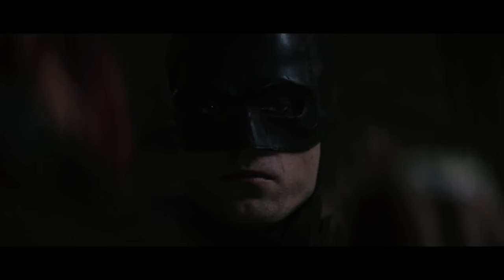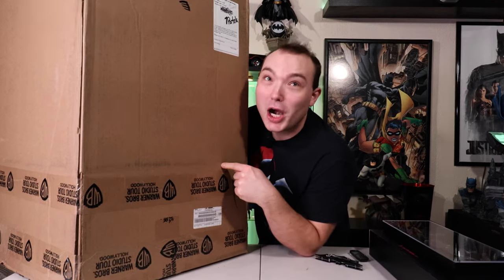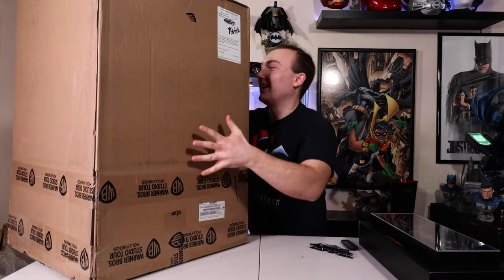My friends have told me I have the jawline of Robert Pattinson. I don't know if you can tell. I can't. But I don't know. We'll find out after this because I'm going to try this on. Of course I'm going to try it on. I'm so excited. Okay, all right, let's get it on.